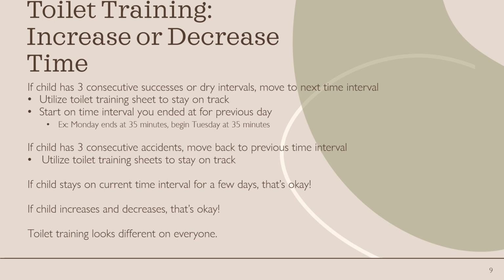Now, just some reminders. If your kiddo stays on a current time interval for a few days, that is okay. They are getting comfortable in that phase and they will move on when they are ready. If your child increases or decreases, that's okay. Every toilet training opportunity and every toilet training experience is going to look different. It's okay. As long as your kiddo is making progress, that is all that matters. Toilet training is not going to be a straight line from start to finish. There will be some ups and there will be some downs. The important part is that you don't give up on your kiddo.